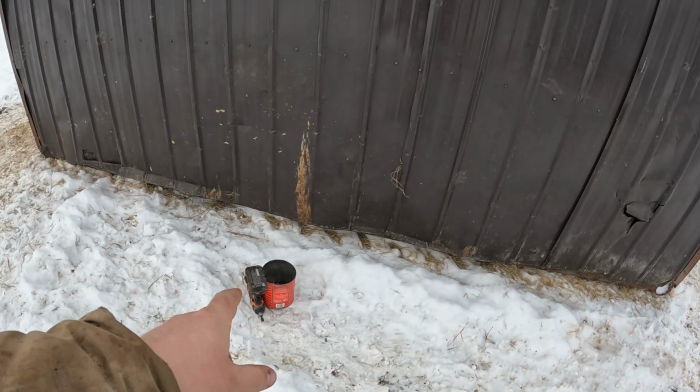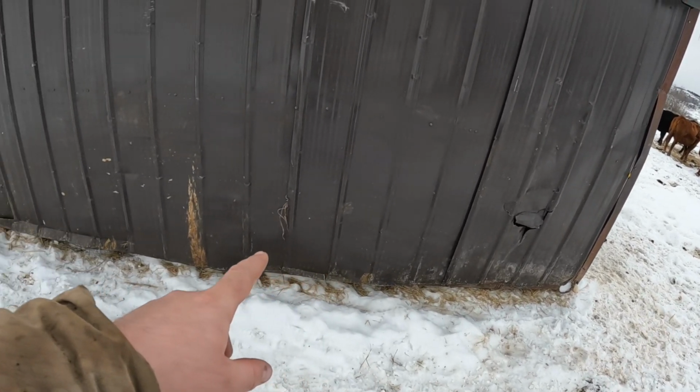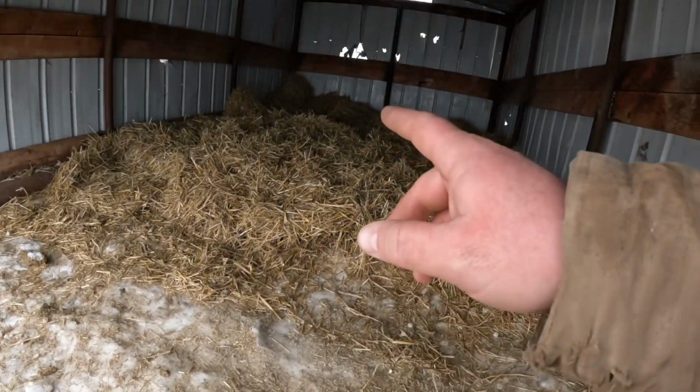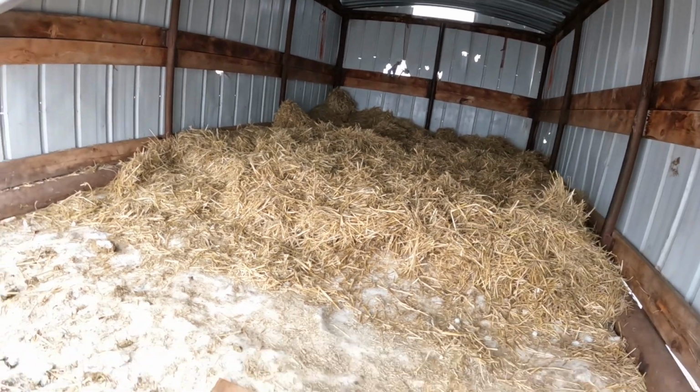Brought my drill and some roofing screws. I'm just gonna start tacking this tin back up here so it's not flopping around so much. And I brought a little piece of wood with me to try to fill up that hole a little bit back there, just to keep the wind from blowing in here too much.